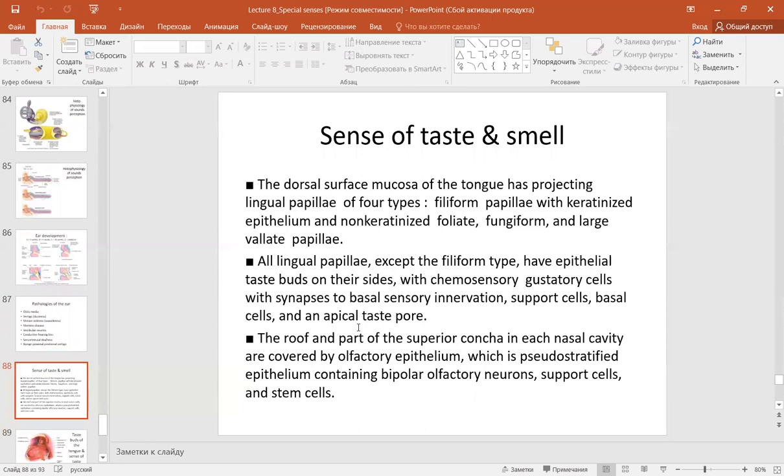Sense of taste and smell. This is just several final transparencies I'm going to describe to you. The dorsal surface mucosa of the tongue has projecting lingual papillae of 4 types: filiform papillae with keratinized epithelium and non-keratinized foliate, fungiform, and large vallate papillae. All lingual papillae except the filiform type have epithelial taste buds on their sides, which have receptive gustatory cells with synapses to basal sensory innervation, support cells, basal cells, and apical taste pore.